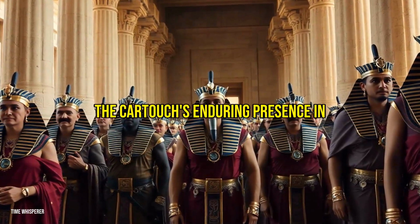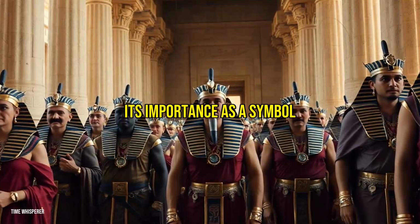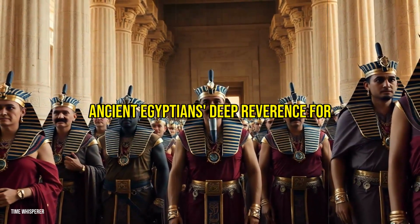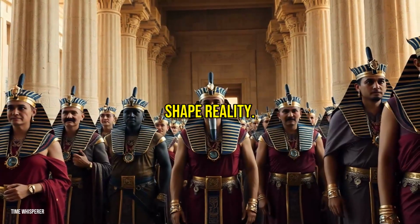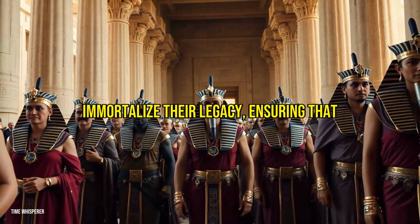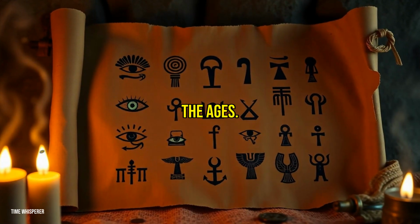The CARTOUCHE's enduring presence in Egyptian art and architecture highlights its importance as a symbol of identity and eternity. It reminds us of the ancient Egyptians' deep reverence for names and their belief in the power of words to shape reality. As we reflect on the CARTOUCHE, we gain insight into how the pharaohs sought to immortalize their legacy, ensuring that their names would echo through the ages.